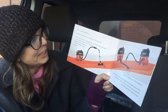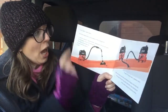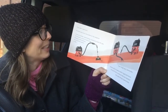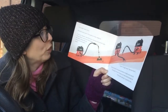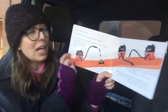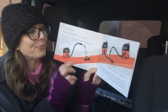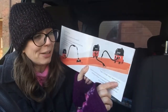The butler looked down, first puzzled and then delighted. "A vacuum cleaner!" cried the butler, clapping his hands with glee. "Oh yes, please. We're in an awful pickle. Her Majesty will be here any second, and the carpet is so dirty." "I'll get to it straight away," beamed Henry.